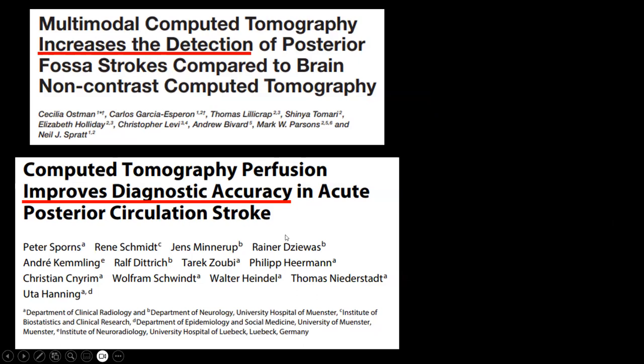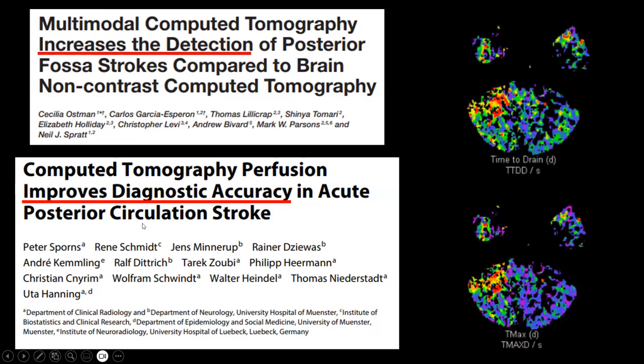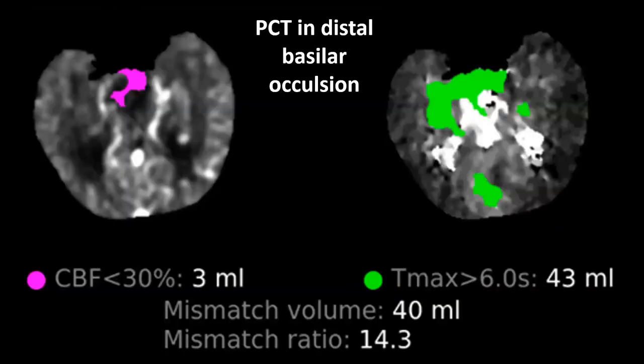This is the role of perfusion CT, and this is what also has been proven in several studies, as to increase the detection of your posterior fossa stroke or to improve your diagnostic accuracy. And once again, illustrating this case, you won't miss an entire basilar artery occlusion, but when it is a smaller stroke involving just one of the branches of the basilar artery or a smaller territory, you can miss it on your CT angiography or on your unenhanced CT, and by doing perfusion CT, you will increase diagnostic accuracy.